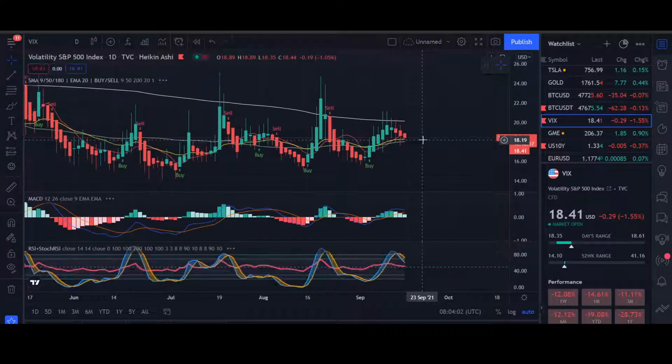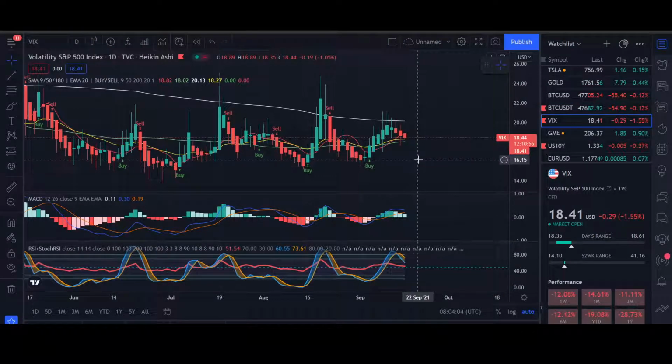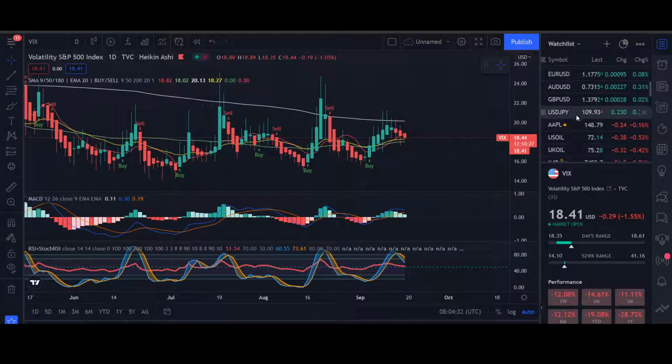VIX sitting at 15.5. 16 is a very good place for buying, but it is right now sitting at 18, and there's a chance that it could drop a bit more. But it really does depend on the quad witching, which is something that happens, I think, third week every couple of months in the US. Every month? Anyways, it's when contracts run out, so there's a chance that it'll be pretty stable for the end of this week, and then maybe we have to watch out what happens next week.